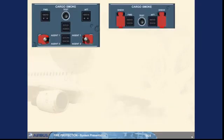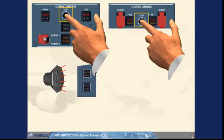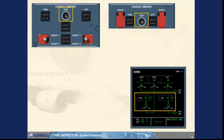The cargo smoke panel also has a test push button. When pressed and held for at least 3 seconds, it turns on the amber discharge lights and tests the smoke detectors in sequence. It turns on the red smoke lights and ECAM warnings twice. And it closes the cargo ventilation isolation valves, if installed, in the forward and aft cargo compartment, as shown on the ECAM page. At the end of the test, they reopen automatically. When the test push button is released, the amber discharge lights go off.